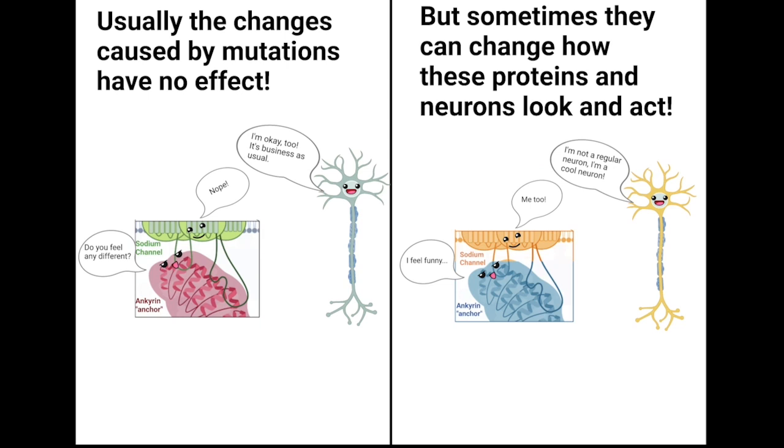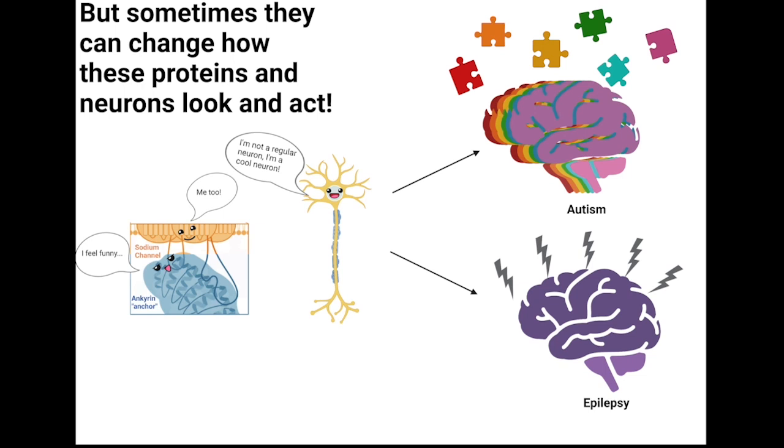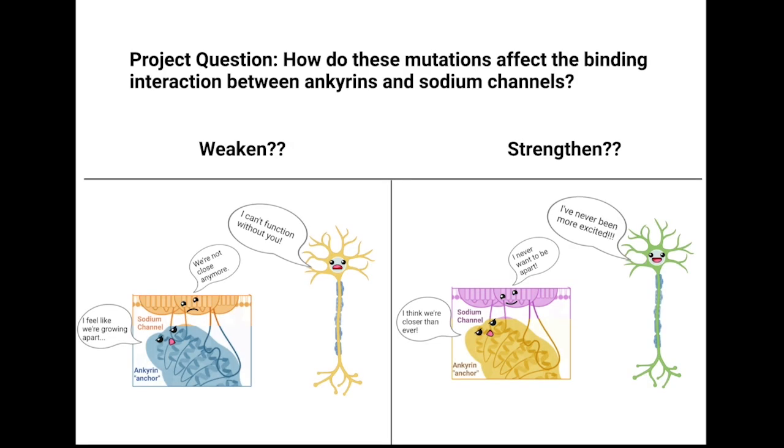Most mutations don't have any effect on an ankrin or sodium channel's ability to do their job. But other mutations impact a neuron's structure and function, meaning that these neurons will look and act differently than most people's. Because of this, mutations in ankrins and sodium channels have been connected to conditions such as autism and epilepsy. My research project investigates whether some of these mutations change how ankrins and sodium channels bind together, and what such changes would mean for a neuron's structure and function.